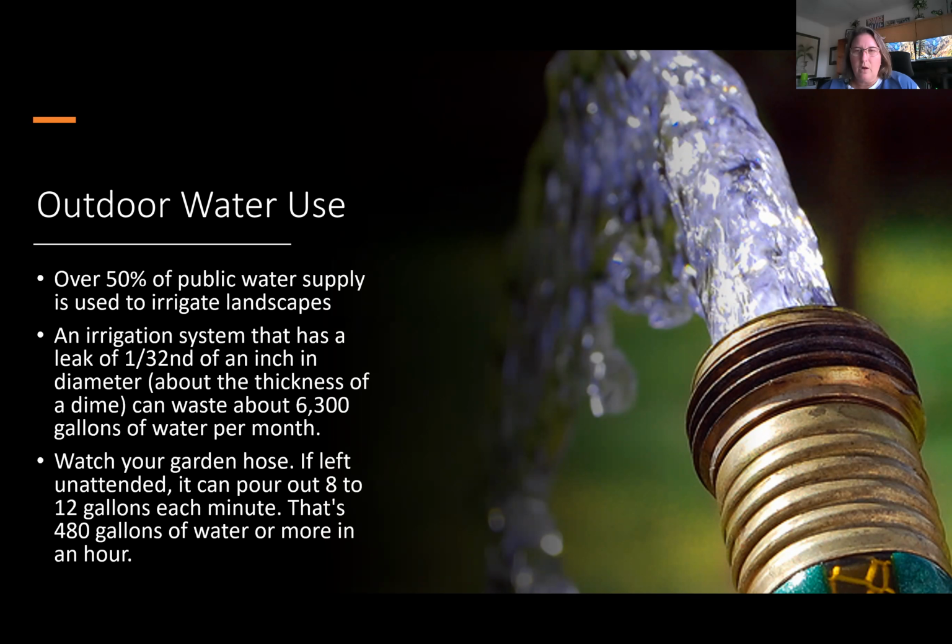So please, please look for alternate sources of water to irrigate your plants, and look for ways to save water out there. Micro irrigation, using the right plant for the right place. An irrigation system that has a leak can waste a lot of water. There's a statistic listed here, but it can waste a lot. So when you're running your irrigation system the most, which is typically in the growing seasons, be checking that system to make sure that you don't have leaks or geysers, spraying water up because the head or the nozzle is missing.